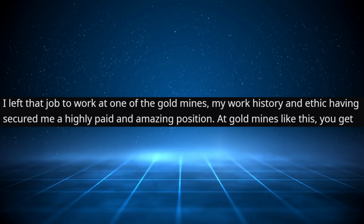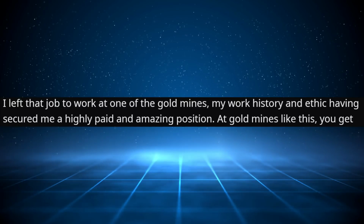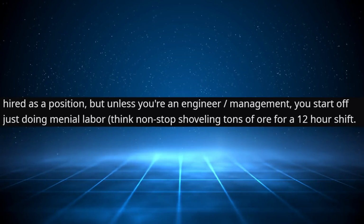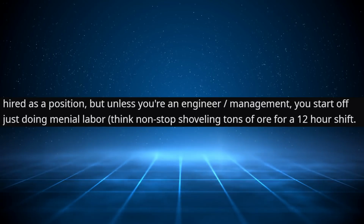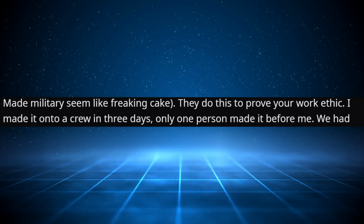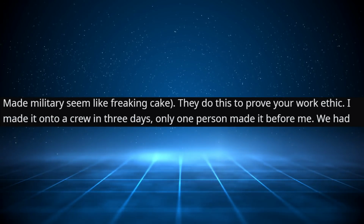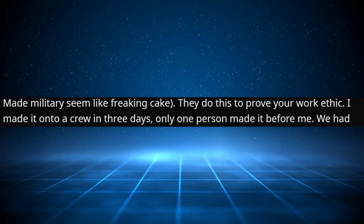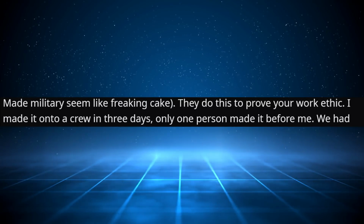I left that job to work at one of the gold mines. My work history and ethic having secured me a highly paid and amazing position. At gold mines like this, you get hired as a position, but unless you're an engineer or management, you start off just doing menial labor. Think non-stop shoveling tons of ore for 12-hour shifts. Made military seem like freaking cake. They do this to prove your work ethic. I made it onto a crew in 3 days. Only one person made it before me.